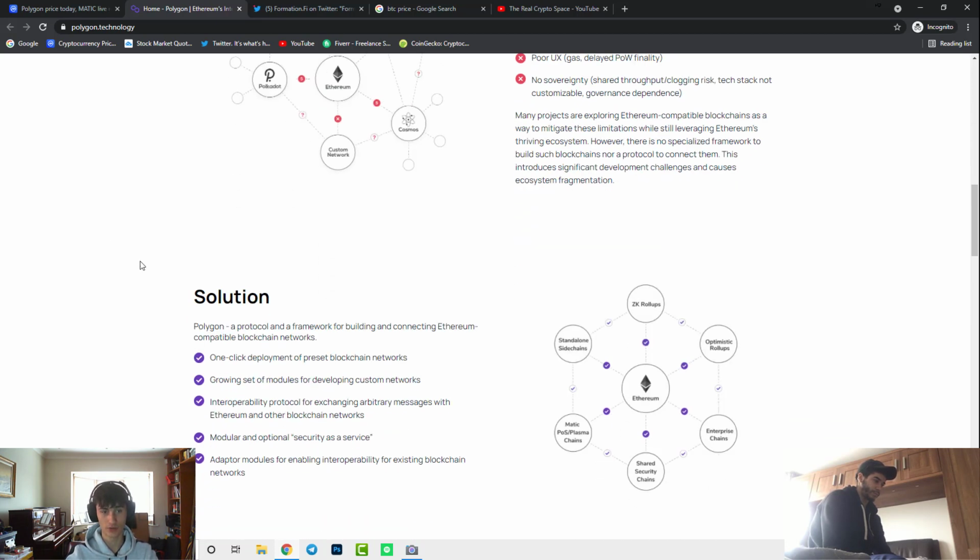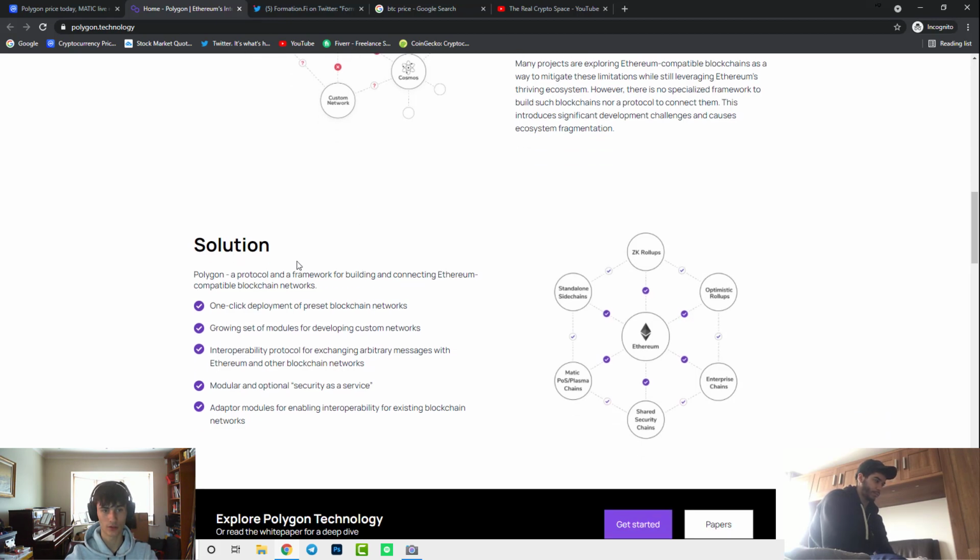So this brings us to the solutions that Polygon is here to bring, to build and connect Ethereum-compatible blockchain networks. The solutions they bring are a one-click deployment of preset blockchain networks, a growing set of modules for developing custom networks, an interoperability protocol for exchanging arbitrary messages with Ethereum and other blockchain networks, modular and optional security as a service, and adapter modules for enabling interoperability for existing blockchain networks.